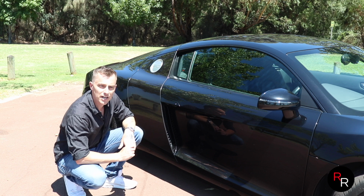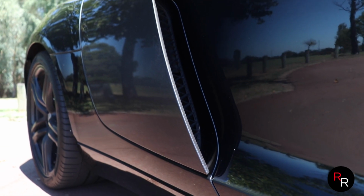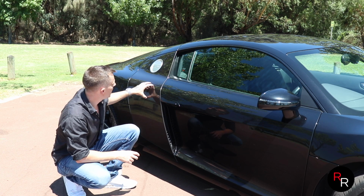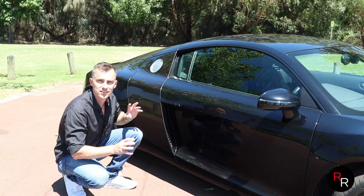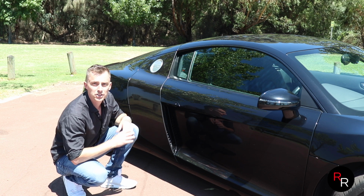Just coming to the side of the R8 here, we've got this beautifully indented door running down into this fully functioning side air intake. Just gets lots of air in there for the engine to breathe. Side blade here on both sides, and they really set this car off with that subtle two-tone look. And personally, I think it goes really well with the whole styling of the car.